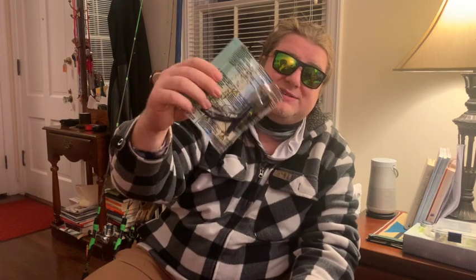So another thing I like to do is I like to pre-rig my soft plastics and put one in the bag. Shout out to one rod. Thank you for that tip. And soft plastics are great. Do not sleep on soft plastics when starting out. As tempting as these harbors are.